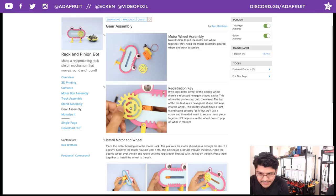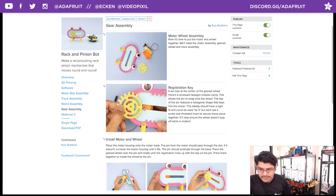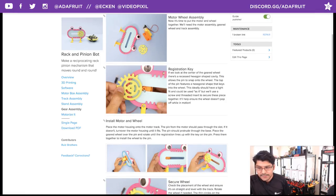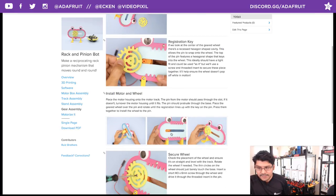There's also a hexagon shape. It's a recessed hexagon shape, and that keys into the hexagon shape on the spindle of the drive hub. So that's how these things kind of lock together. In this photo, the heat pressed insert isn't apparent there because I forgot to do it. But you'll need that there. It is here in this photo. So that's the way that works.